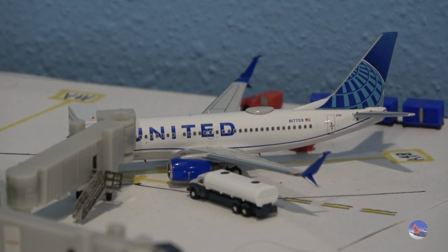But moving on, we have the 737-700 coming in from Houston. Featured the service last month, arriving as Flight 1780 at 10:53 p.m., delayed from a 10:45 p.m. scheduled arrival, delayed by 8 minutes.